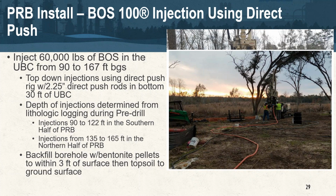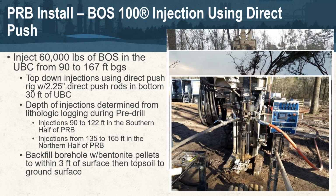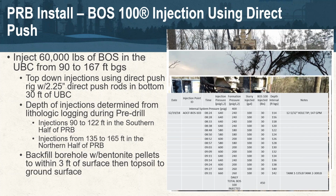So this is a picture of the 7822 direct push rig with the injection hoses leading out to it. We're injecting Boss in the orange hose, and the darker hose is blue, and that's where we flush with fresh water across that. Go ahead, Mike. One more. And then now you're looking at the injection head right at the direct push rig where we're driving those rods down.